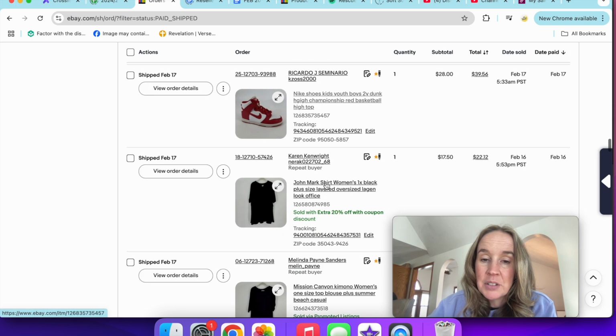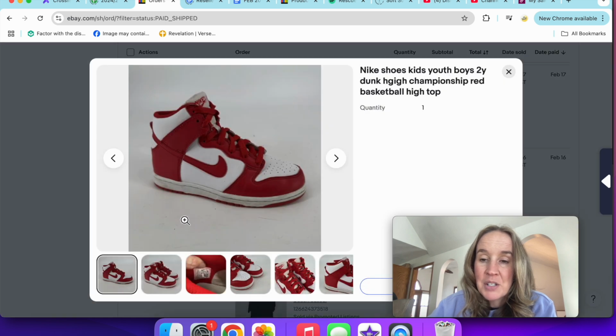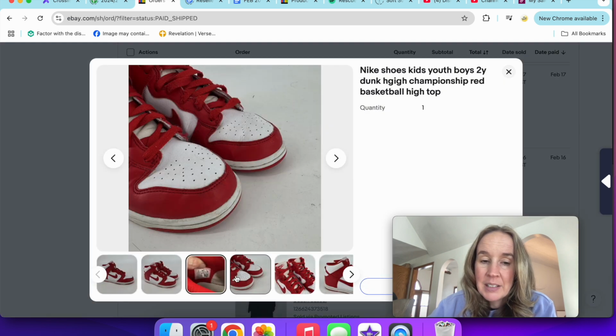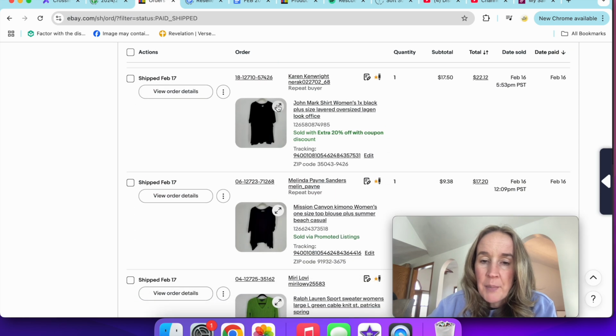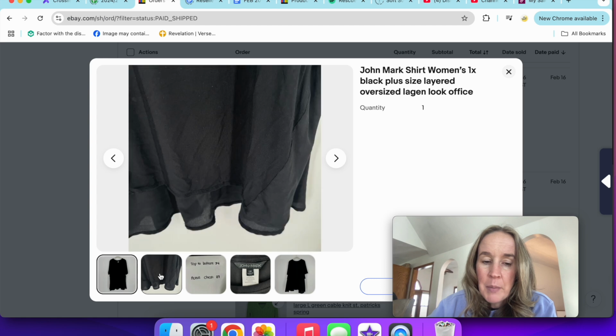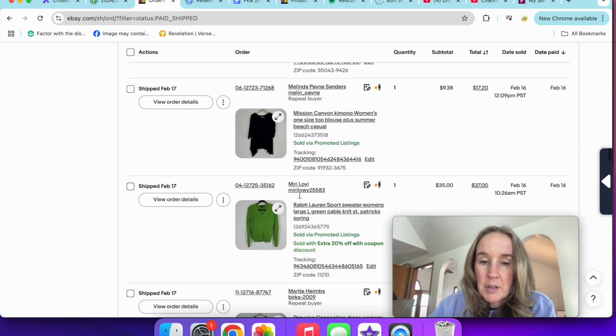I sold these little kids' really cute Nike Dunks. These were in a size 2, and they sold for $28, I think. Next up was another John Mark shirt for $17.50. I feel like maybe the plain black isn't the best style for this brand. More colorful printed patterns. It wasn't a size 1X, so that was okay.